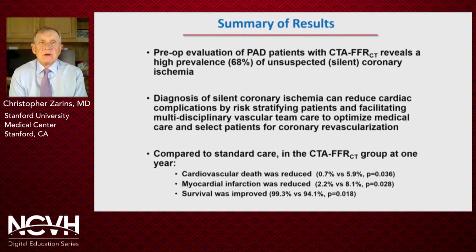So in summary, preoperative evaluation of peripheral arterial disease patients with CTA-FFR reveals a high prevalence, 68%, of unsuspected silent coronary ischemia. Diagnosis of silent coronary ischemia can reduce cardiac complications by risk stratifying patients and facilitating multidisciplinary vascular care to optimize medical care and select patients for coronary revascularization. Compared to standard care, in the CTA-FFR group, at 1 year, cardiovascular death was reduced, myocardial infarction was reduced, and survival was improved, 99% versus 94%.